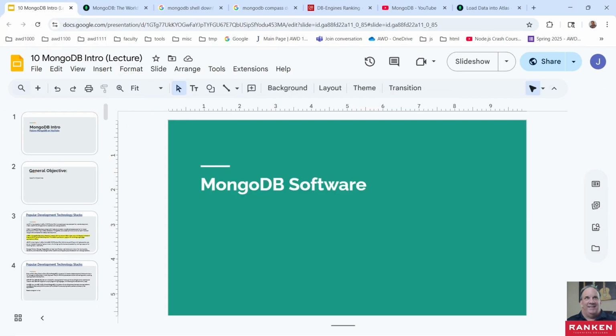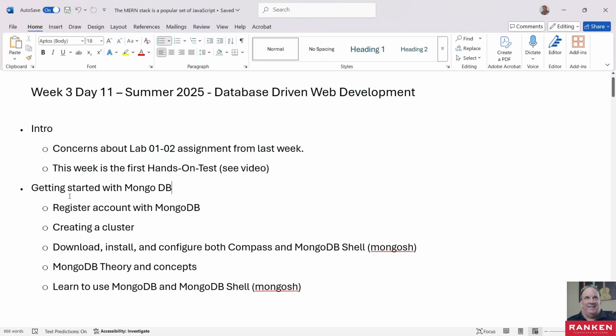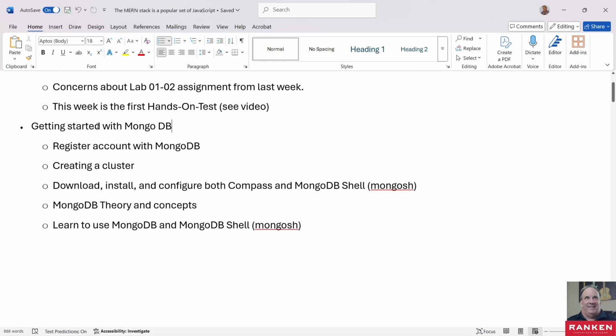All right, let's get back to our list. So basically here today, we're going to start getting accustomed to MongoDB. We're going to register an account. We're going to create a cluster. We're going to download and install some things. Compass will be an executable that runs on your computer. And we're also going to download a zip file, which is going to be the Mongo shell that you'll be able to bring up in your command prompt once we get configured to do that.